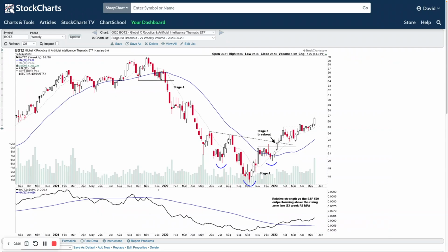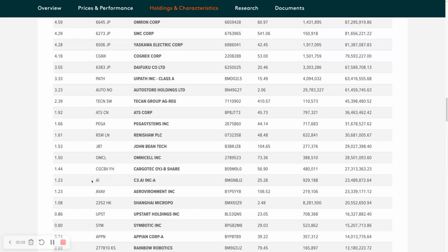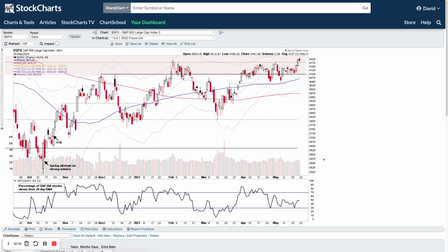So let's go back to the actual chart here. Actually, come back to this one more. You can see if we scroll down, the likes of AI, which we'll also talk about in a little bit, C3, which is the poster child of the AI theme as such. It's got a lot of interest based on it literally having the ticker AI. I think the stock itself is unprofitable and doesn't look like the best chart in the world either, in terms of its overhead resistance and the depth of the stage 4 decline that it's had, but it's certainly getting a lot of interest. It's a bit of the meme stock of the group, and this only makes up a 1.23% weighting in the BOTZ ETF here, so it doesn't have a lot of effect on its movement overall. Most of that movement comes from Intuitive Surgical and Nvidia, and these other stocks in the top 10. But let's get back to the chart here.